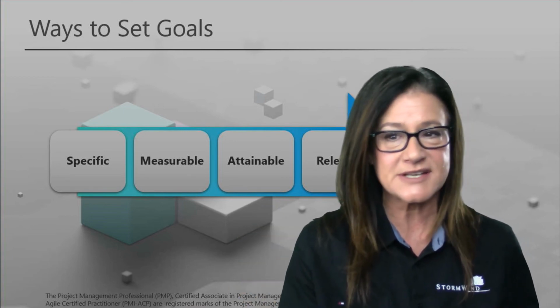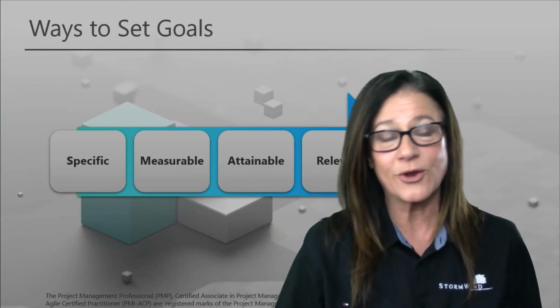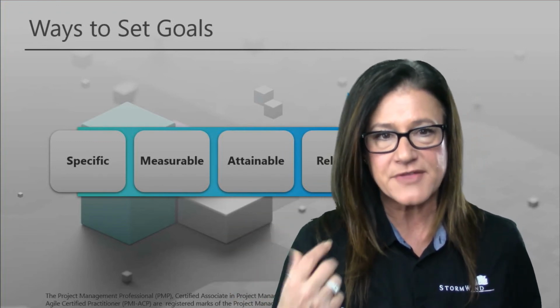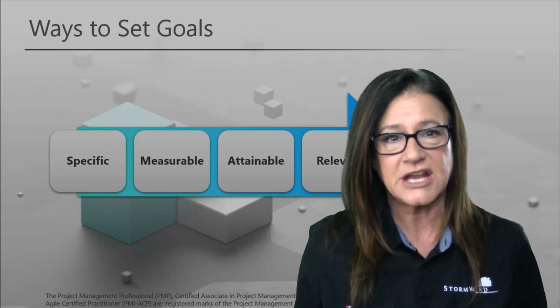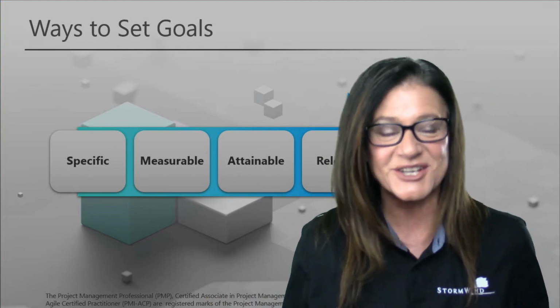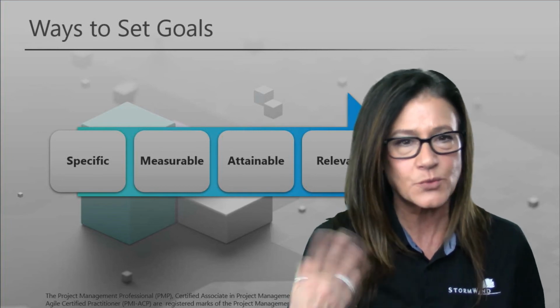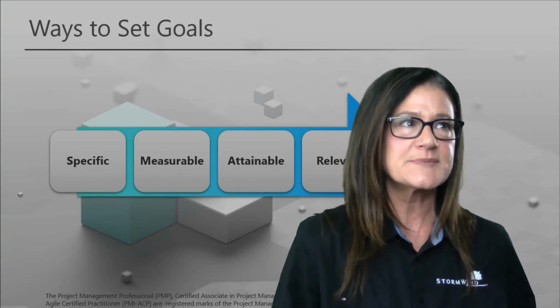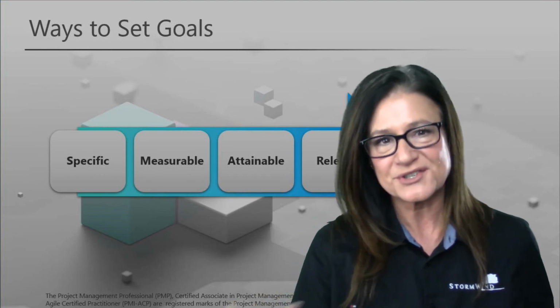I use SMART metrics with my team. I use it with my own personal goals, and I have to ask myself, is it specific enough that I can actually plot out a strategy? How do I measure my progress? And can I even do this? Is it even attainable for me right now? Is it relevant to what's going on in my world, my projects, and so on? And what is my time frame for delivery?